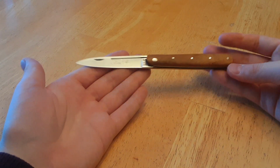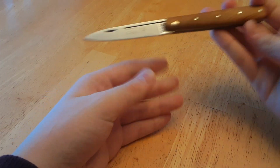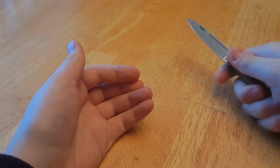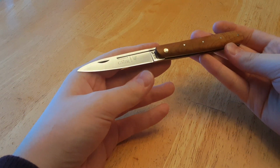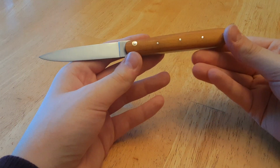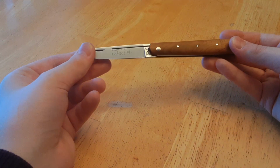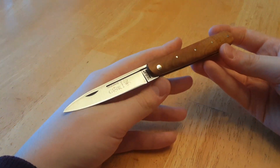So what are my overall thoughts on the Rouennais, or the cow's tail? I think it would make for a great picnic knife. You know, again, as I said, cutting cheese and meat, it would do a great job. Being a paring knife, I think it also would excel at that. However, I do believe that as just a plain old pocket knife, it would actually work really well.